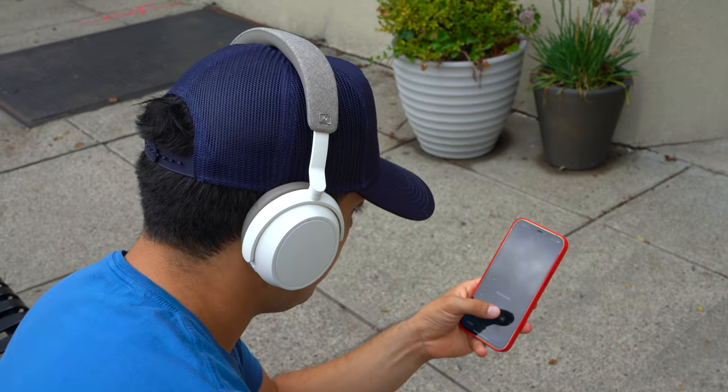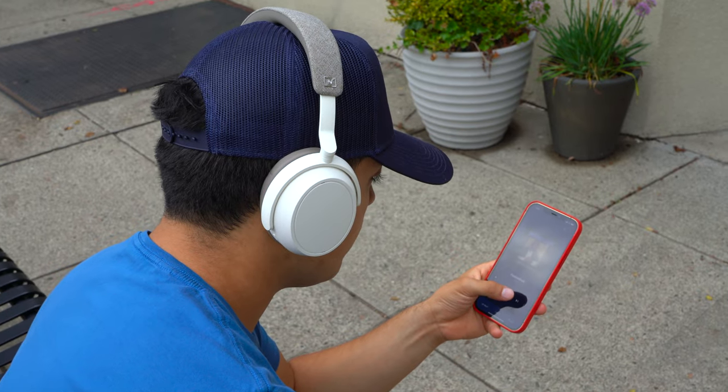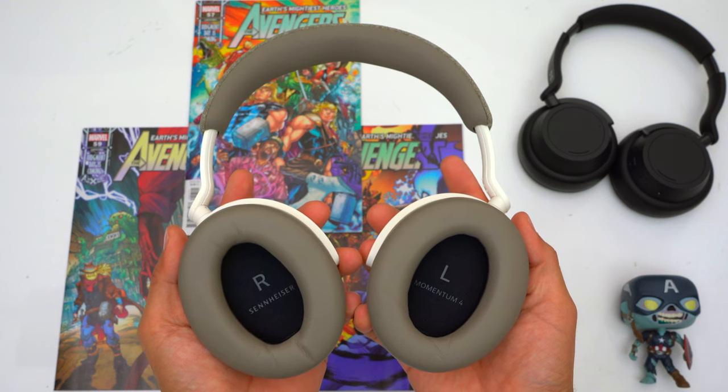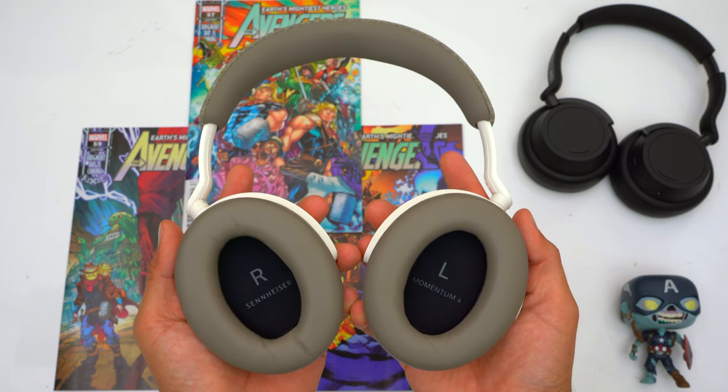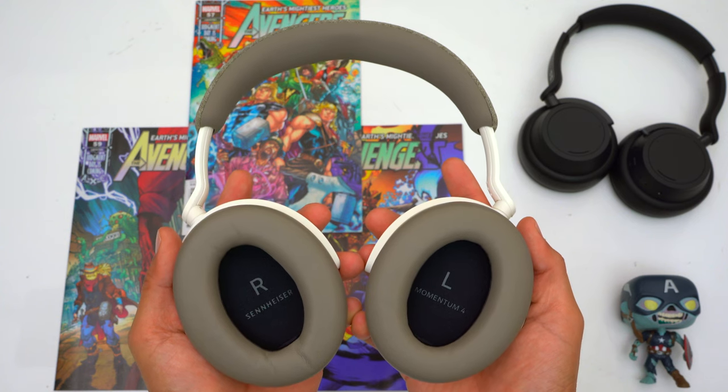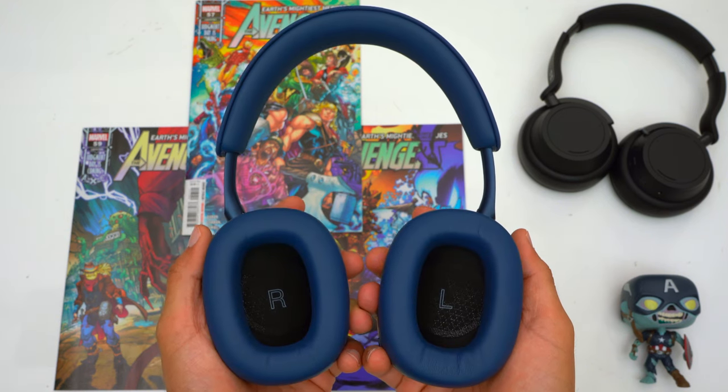Personally, I don't think these headphones are the most comfortable things out there. They have a very firm fit to them, their ear pads can be a little cramped, and their headband can create a pressure point. And plus, they don't have their premium materials anymore. Personally, the PX7 S2s are my preferred headphones here.